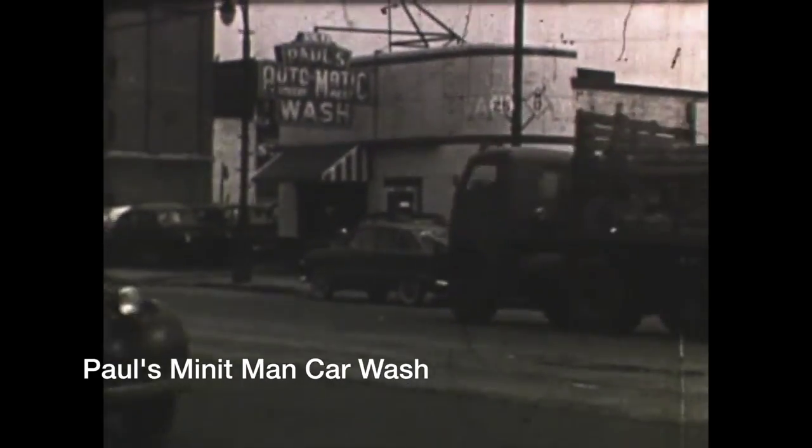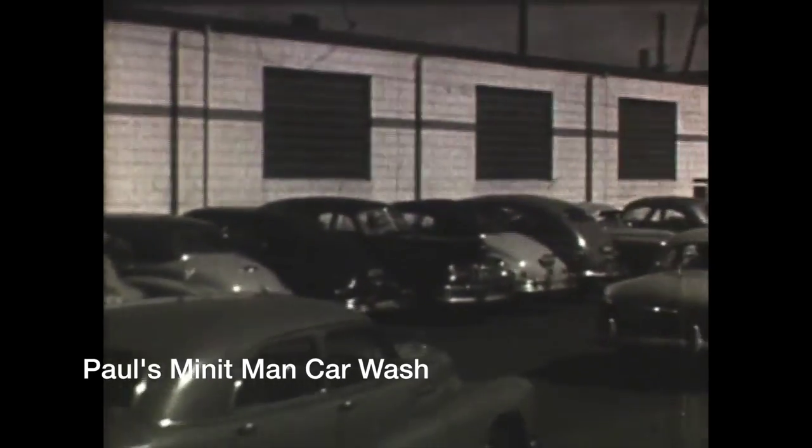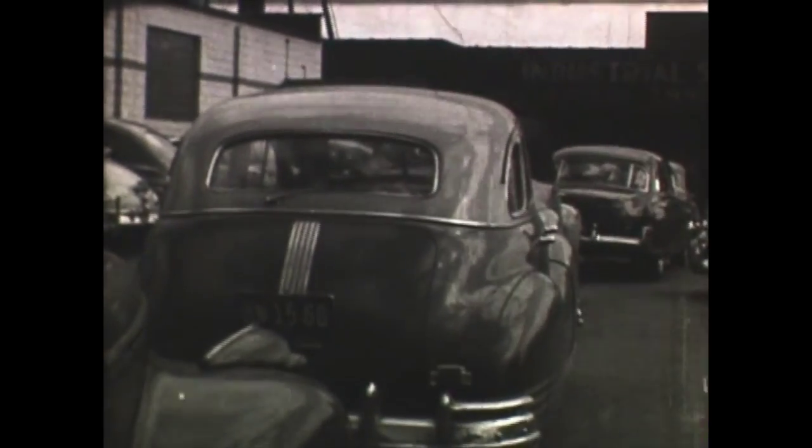It's also widely believed that Paul's Minuteman Car Wash in Detroit, Michigan was one of the first automatic car washes, probably automatic conveyorized car washes in the country.